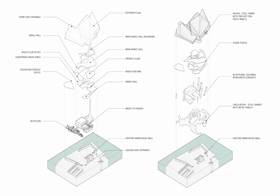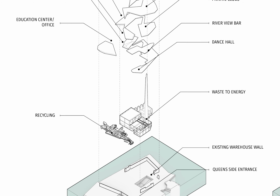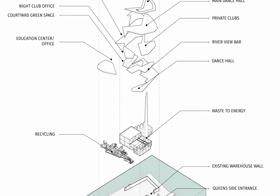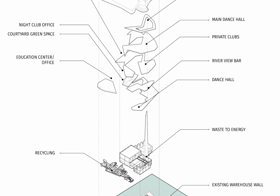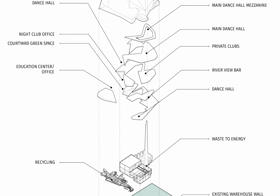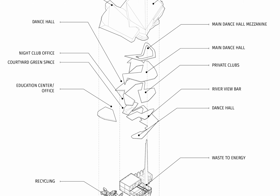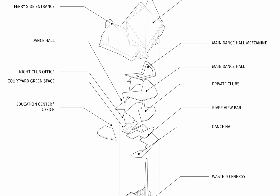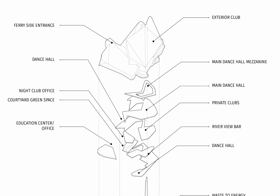Moving on to the program distribution, the ground level locates the machinery for both the waste-to-energy plant and the recycling center. Circulations take people to higher level dance halls, while going through and around the machinery physically and visually. Passing through offices and private clubs in the mid-level, the circulation takes people to the main dance hall on the top. After the chaos, the path takes all the flow out to the exterior club.